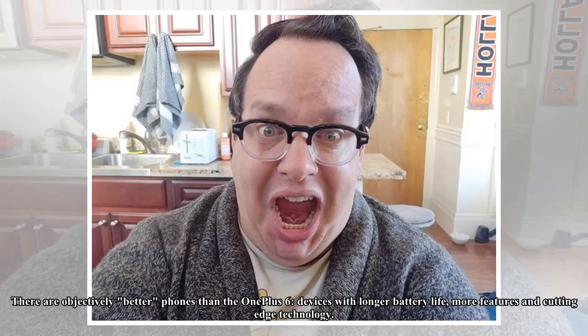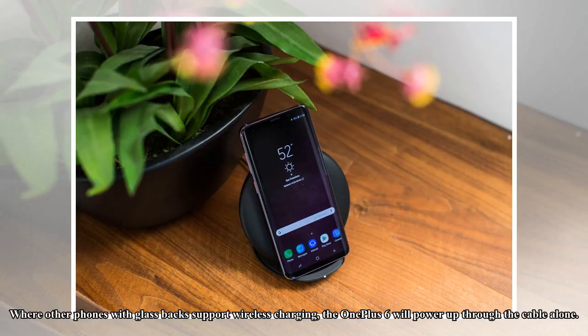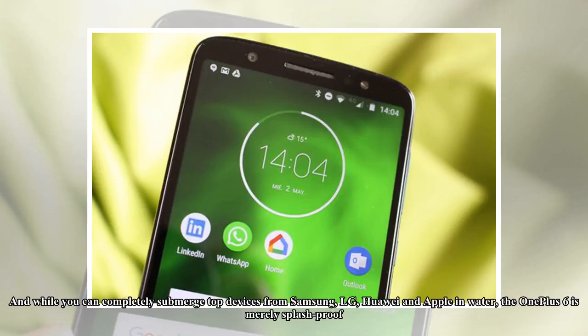There are objectively better phones than the OnePlus 6, devices with longer battery life, more features and cutting-edge technology. Where the iPhone X has secure Face ID, the OnePlus 6 has a convenient, but not secure, Face Unlock feature. Where other phones with glass backs support wireless charging, the OnePlus 6 will power up through the cable alone. And while you can completely submerge top devices from Samsung, LG, Huawei and Apple in water, the OnePlus 6 is merely splash-proof.